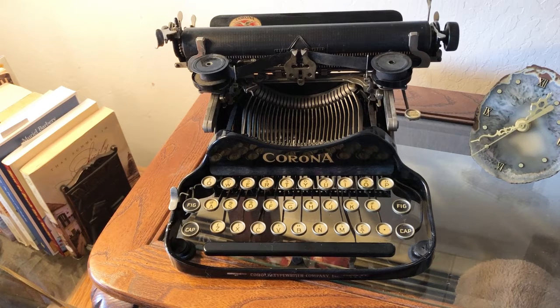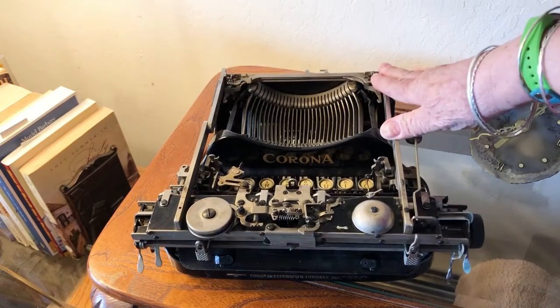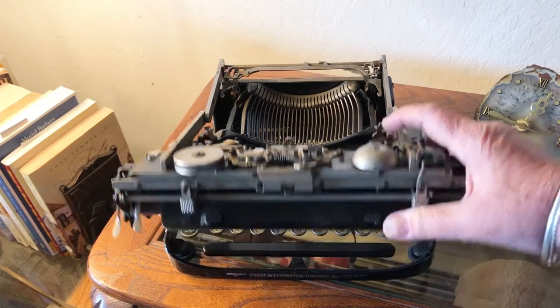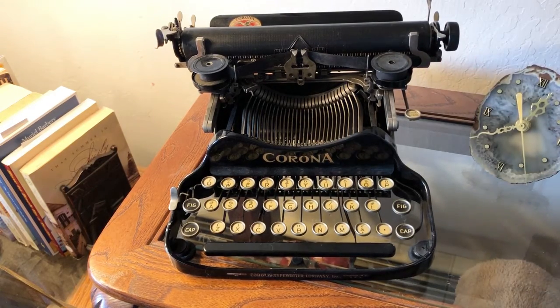Here is my 1917 Corona portable typewriter that I bought many years ago at an antique mall. And it needs work to get it to actually type, but I love the look of it. And so when somebody was traveling, they could take this with them. It was a very popular model, and it folds up like this and comes down like that. And then it fit in a case, a nice black case, which is in the other room. I won't bother getting that out. But I love this little typewriter. I wish I could figure out how to get it to work. It types, but the carriage doesn't advance.